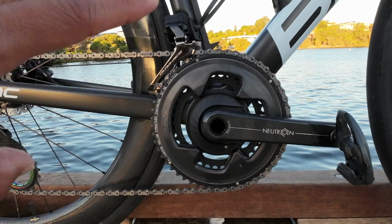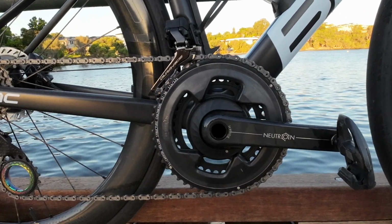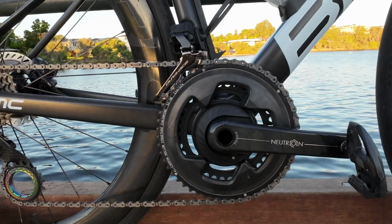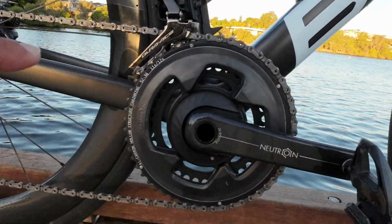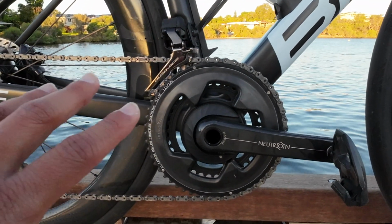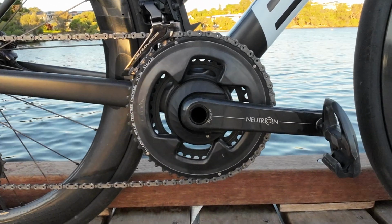One thing about these cranks, they're 165 mils long for the crank arms, which is great. I found that it's really better for me. I'm a shorter rider at 172, and they're great. I wanted to go shorter, but they didn't have anything shorter, so there. The chain rings shift as well as the Shimano ones. I kid you not, Shimano has the Hyperglide, and this thing shifts just as well. So I would highly recommend these Neutron cranks.